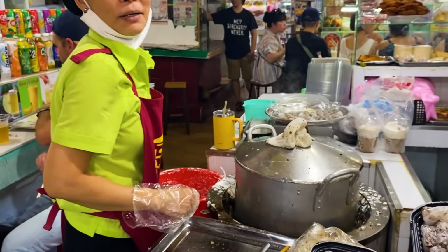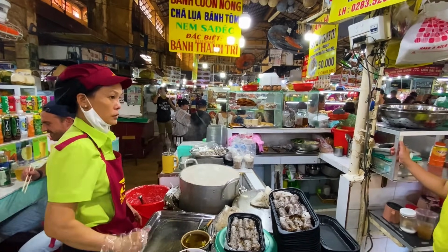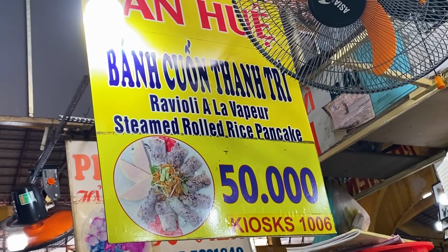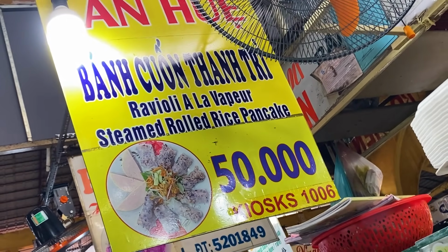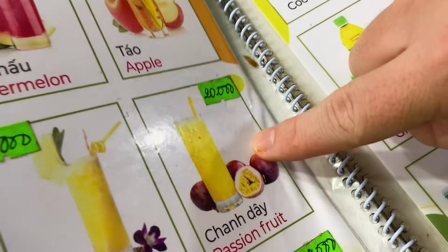What is it called? Banh cuon. Oh wow, look at this. Very nice. It's like ravioli. Steamed rolled rice pancake. Right here. Wanna try? You go ahead. And we are getting our favorite here.